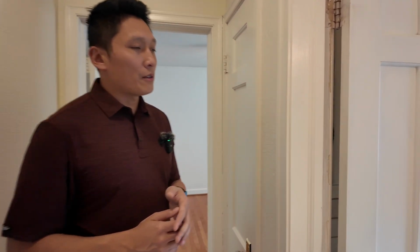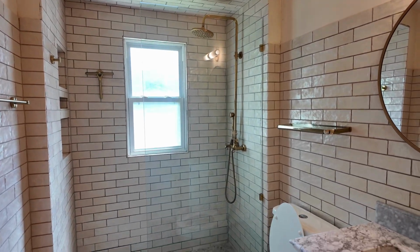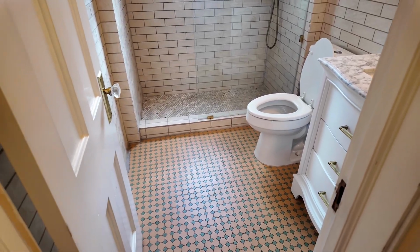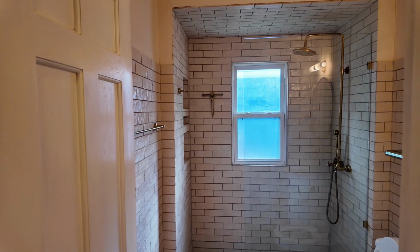So you can see that the bathroom has a good blend of modern touches and vintage charm. The vintage charm, I would say, comes from the floor. It's tiled in a very kind of vintage way. And then you've also got the tile all throughout.